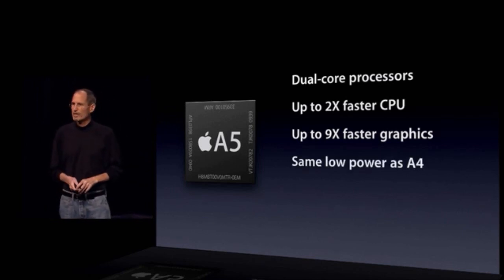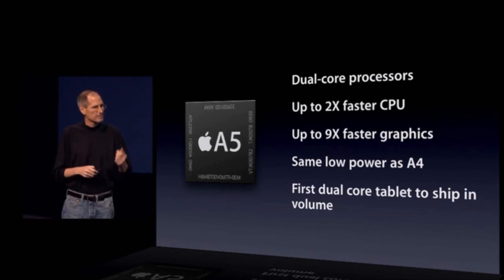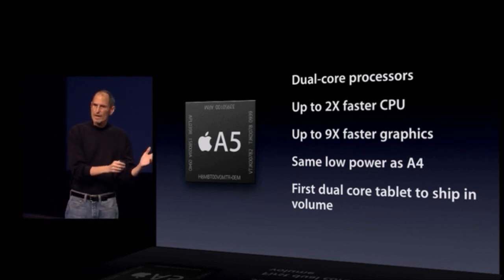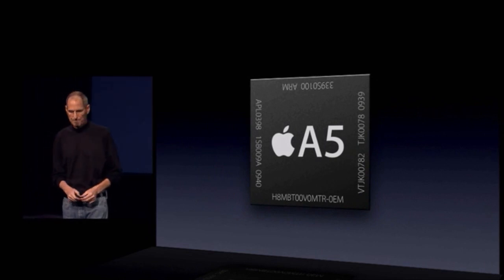Same low power as A4. We don't want to give up any of that legendary battery life. And even though others are starting to ship, I think this is going to be the first dual-core tablet to ship in volume. So A5 is really quite an achievement and is going to give us something that's up to twice as fast on CPU performance, up to 9 times faster on graphics, and the first iPad was no slouch. So a lot faster with A5.